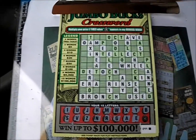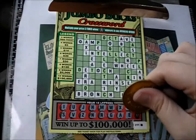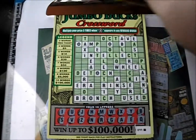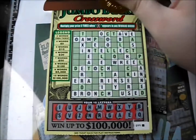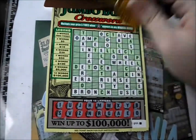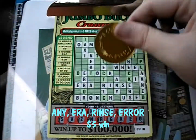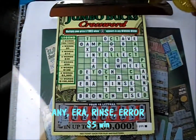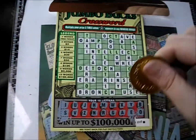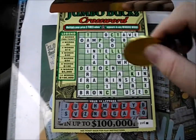So, it's going to be at least a free ticket, but if we can get like a P or a C, might win even more. Let's see. And it is the letter O. Let's see here. This will be interesting. And it looks like it is three words for a ticket. Era, Rince, Annie. No, wait a minute. I got something here. There's a V, there's an F, there's a fourth word I'm missing somewhere. Rince, Annie, Era.